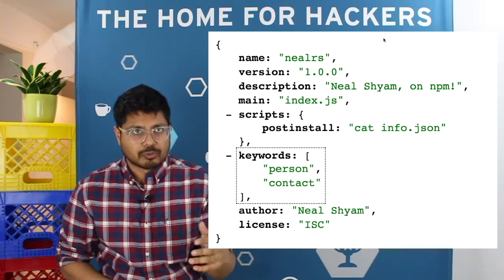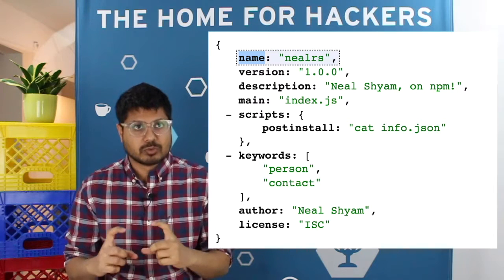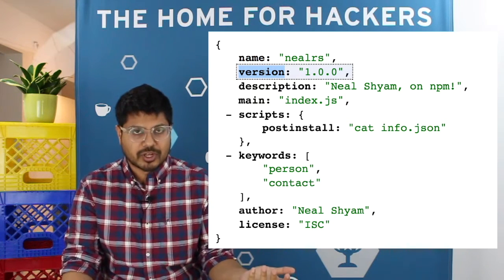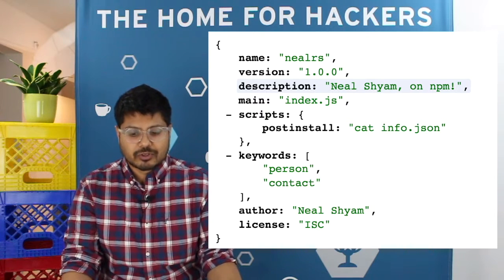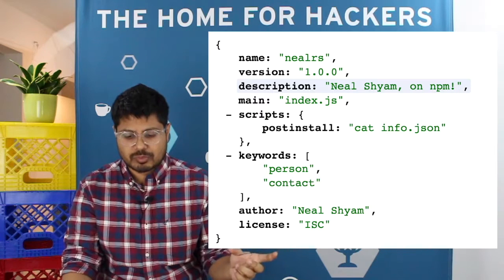So let's just run through the package.json really quickly. The first field, name, is the actual name of the package, so nealrs. The version, obviously 1.0. You can version this semantically however you want, but the initial version does have to be 1.0. There's a description field, which is just like the description you would give to your Git repos.